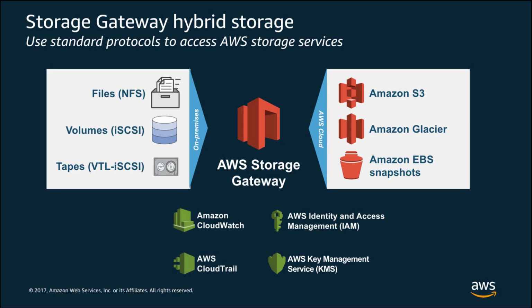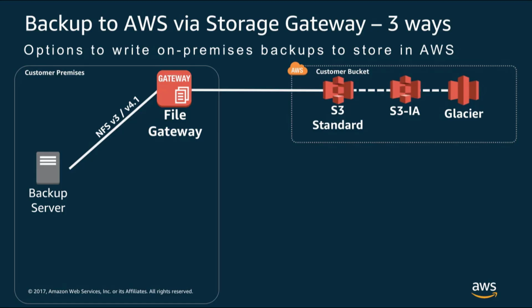Peter, Senior Product Manager of AWS Storage Gateway, will provide a deeper look into the offerings of Storage Gateway and perform a live demo. Peter, take it away. All right, thanks, David. Yeah, as David mentioned, there's 3 different types of Storage Gateway.